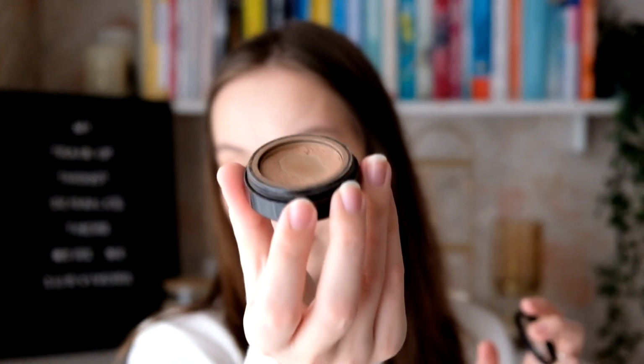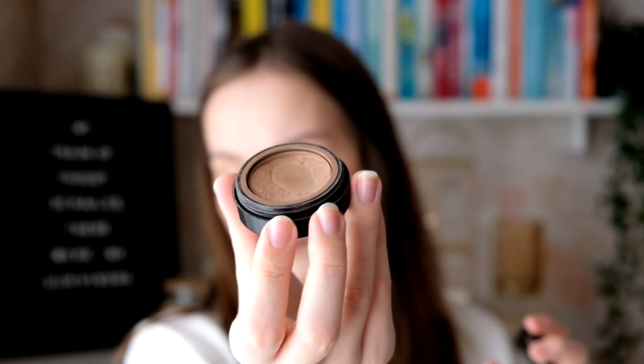There's not that much product in it, I think. I actually don't know, but just judging by how quickly I hit pan. And also you can kind of see here the depth of it. So yeah, it's a very nice one though, from Paesa, but I bought it in a Lidl in Poland. So that's to use up.